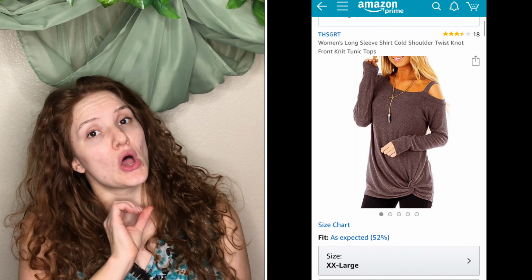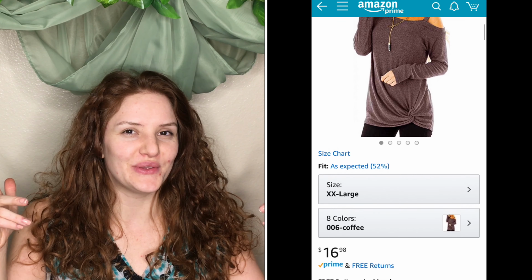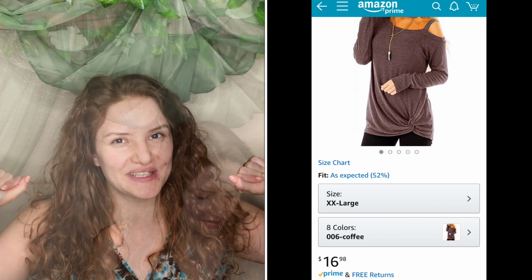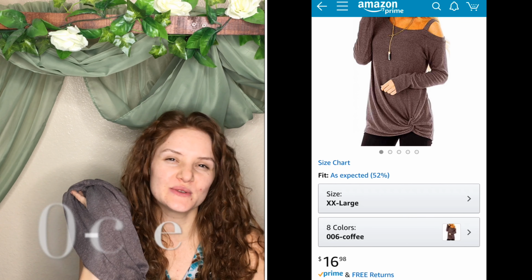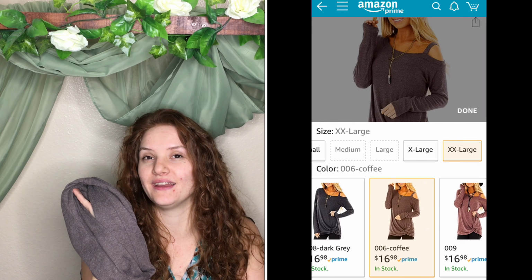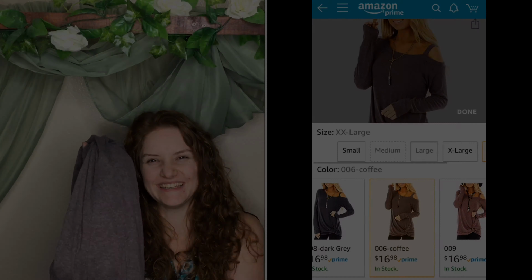It is an Amazon Prime item, so of course, comes in a few days, which is always a beautiful thing with those free returns that we all love. The color that I got is 006-coffee, because, you know, it can't just say a heathered brown, which is really what it is.